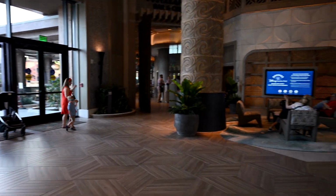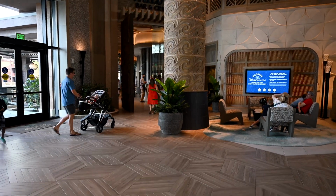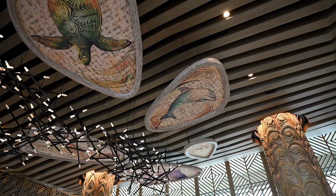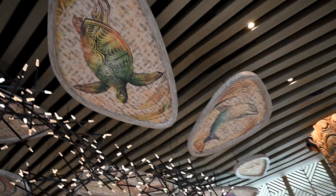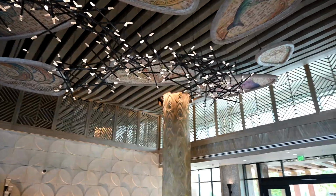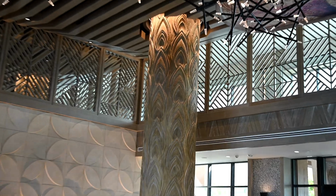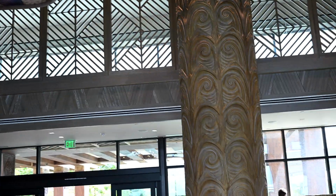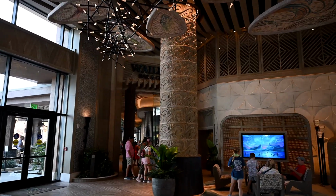We spin around here. That's the Waialua Bar and Grill entrance right there. And then they just have more seating over here. They have lovely murals on the ceiling here too. You gotta look up, you gotta look around. And the pillars here represent the four elements: fire, earth, water, and air. We think that one's fire. We think that one's air. We think this one's earth, and we think this one is water.